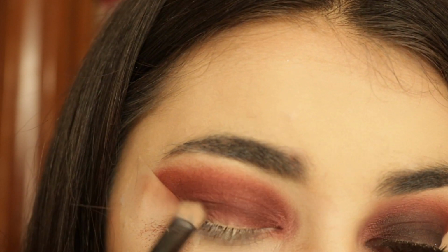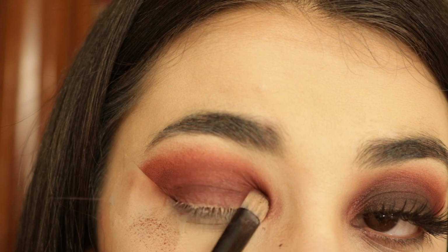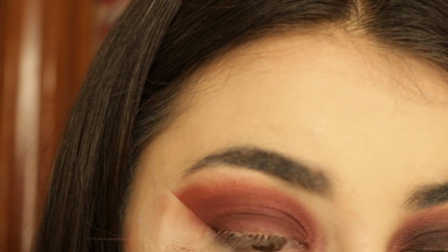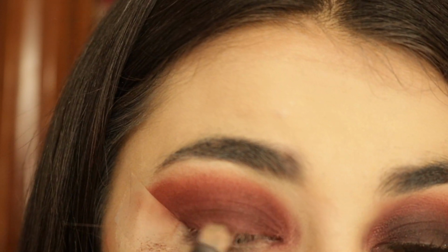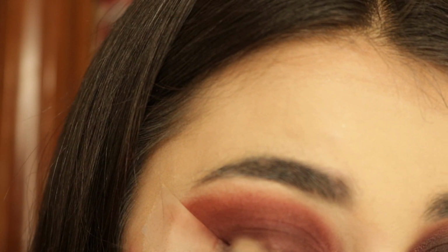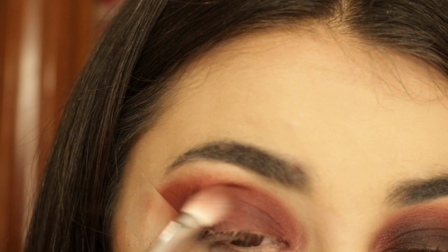So I ended up dipping into a darker purple and putting that all over my lid, but as you can tell, it just wasn't showing up as pigmented as I wanted it to be. So as I continued to do that, I started to try to build the color and I just wasn't seeing any results. So then I just kept trying and trying, and before that happened, I ended up applying that black shade.